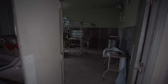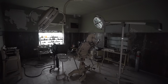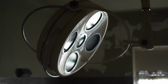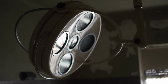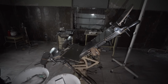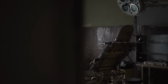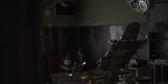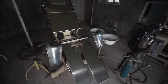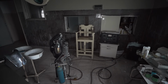Oh my god. I'm blown away. This is by far the best surgical room yet. I mean, look at this chair. It looks horrifying with that metallic front as well. And the operating lights, one of them permanent, one of them on wheels. Good grief. I've never seen surgical rooms like this with so much left. Look at the gas canisters on there. And that chair there with the straps on it. Fucking hell.